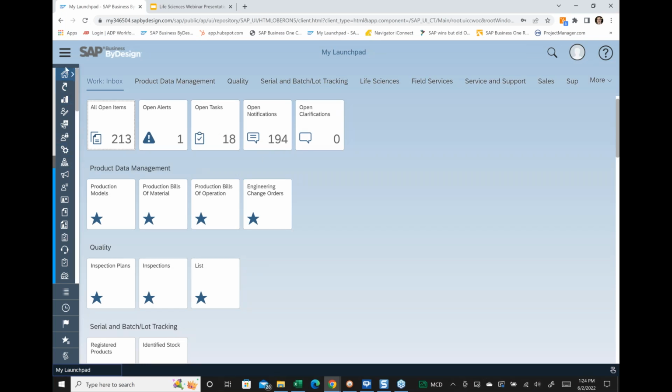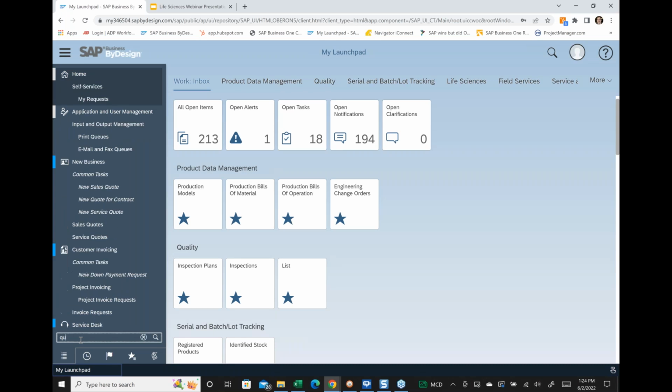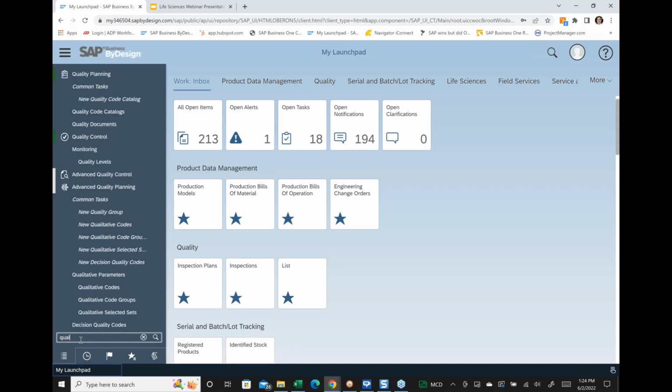So let's now quickly go into talking about quality, because oftentimes in life science, quality is one of the key constituencies that drives the bus. So within SAP Business ByDesign, another way of navigating that I'm just pointing out here is I have this type-ahead search functionality. So as I take a look, I have my out-of-the-box quality, which allows for quality planning, which is the creation of quality inspection plans and that type of thing. My quality control, which is my work center for being able to monitor what inspections need to be performed. And then Navigator has created an advanced quality solution, which we'll talk about in just a moment.